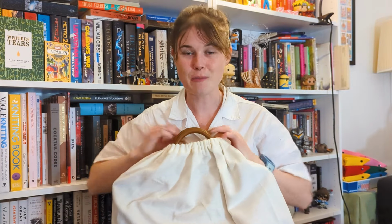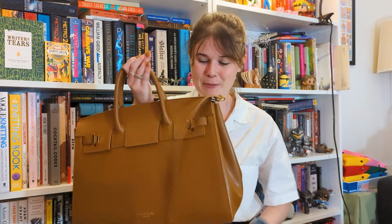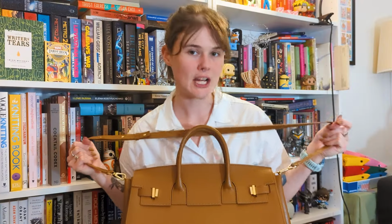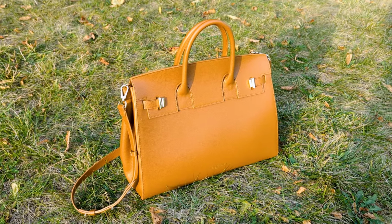Let's get this big box out of the way. And it came in this nice soft bag. And inside we have my Teddy Blake bag. Basically, I was looking for something large because I do like to carry a lot around with me. The bag has a long detachable strap, which is what I use most often, but you can also hold it in your hands with the little straps.